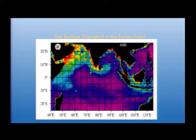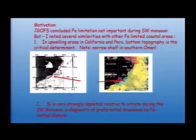So first off, as Dennis pointed out, if you're interested in biogeochemical processes in the Indian Ocean basin, you're drawn to the Arabian Sea during the southwest monsoon. It is hands down the most important feature there. And of course, this is a satellite image from the month of August, which is sort of the height of the southwest monsoon, the time when primary production is the greatest.